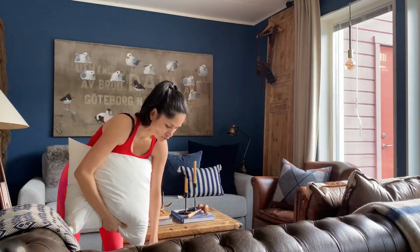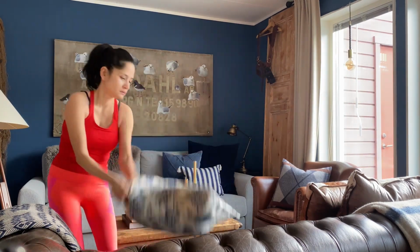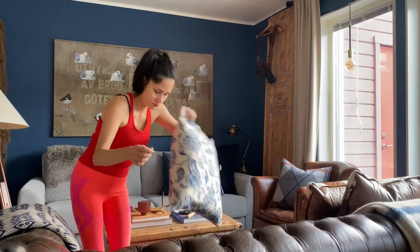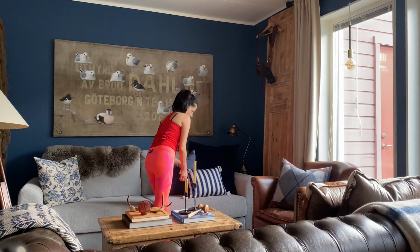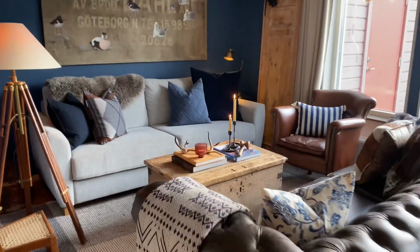So I'm just changing up my throw pillows. I know I've seen on YouTube, a lot of people are just like me, with an obsession with throw pillows. My husband thinks it's really funny. He always refers to an episode in a British comedy called Coupling, where they discuss throw pillows on a sofa. If you haven't seen Coupling, it is really a good series to watch.